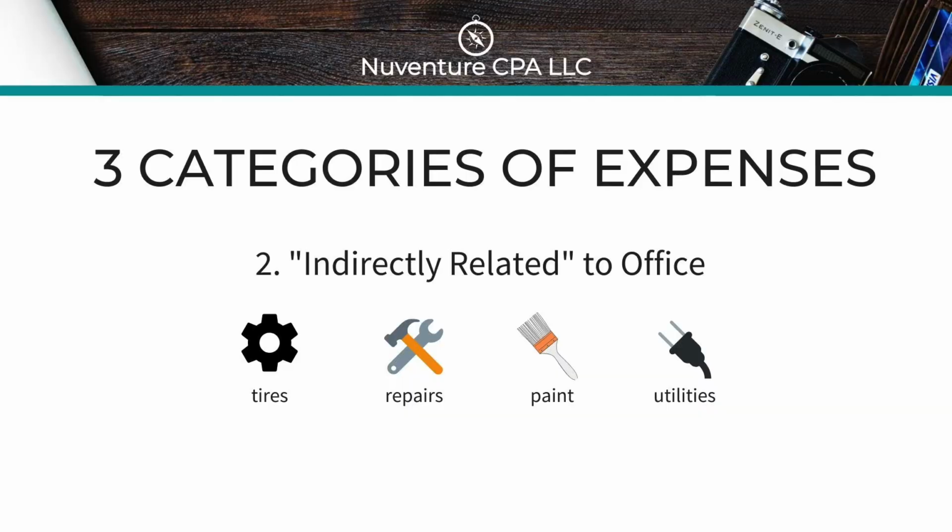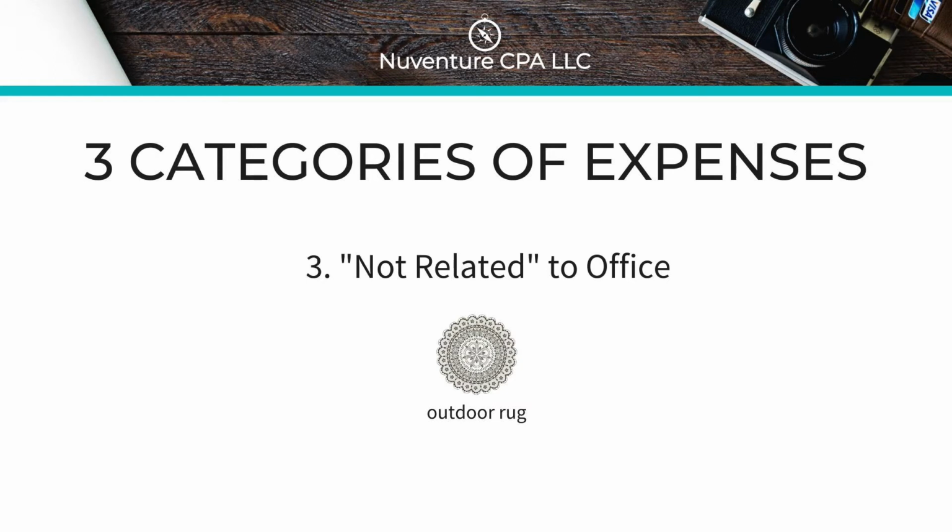So believe it or not, things like tires and repairs and paint, utilities for sure. Those are what's called indirect because they're not directly affecting your exclusive area. There's a third category that the IRS has, which is expenses that aren't related to your home at all. An example of that in an RV situation, I would argue, maybe like a mat outside to put your feet on, could be argued that is not at all directly or indirectly related to your home.